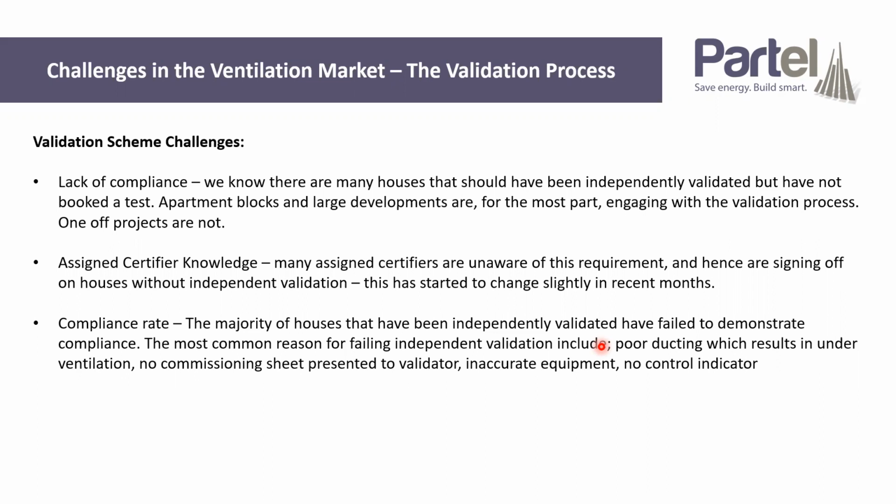Another major issue we've had is no commissioning sheets presented to the validator. The independent validator has to receive a commissioning sheet or it's an automatic failure. And in lots of cases, people are not providing those.